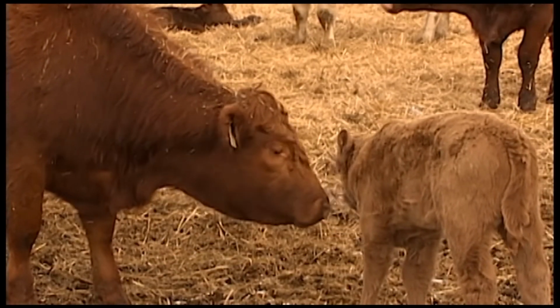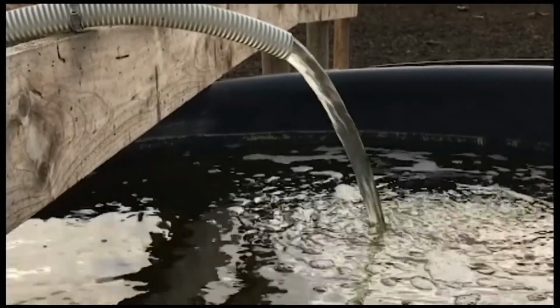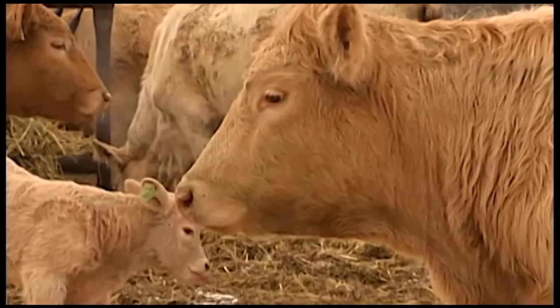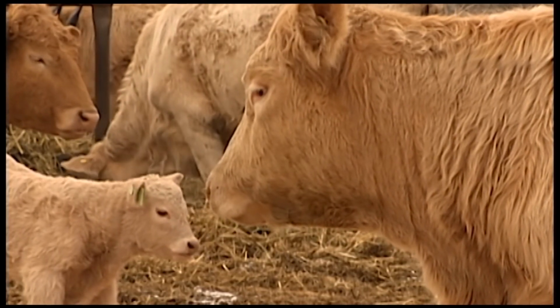Another deficiency is copper. It can be a hard one to supplement because other components of the diet can reduce their copper levels. So iron in the water, molybdenum in the feed can tie up copper and reduce copper levels. And copper is really important in immune function and some other factors in getting cows pregnant and things like that.